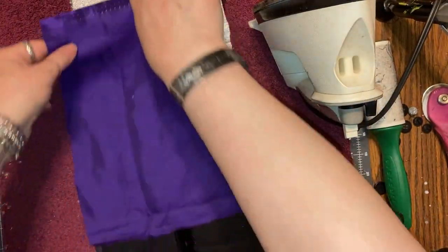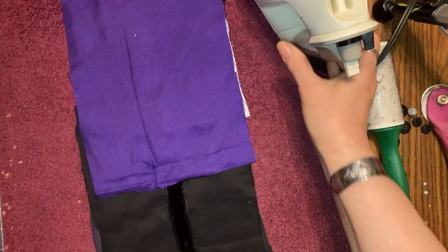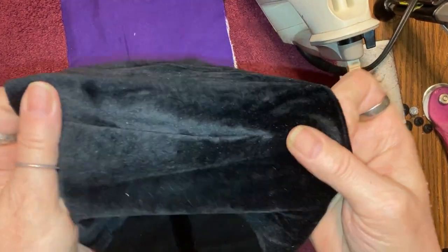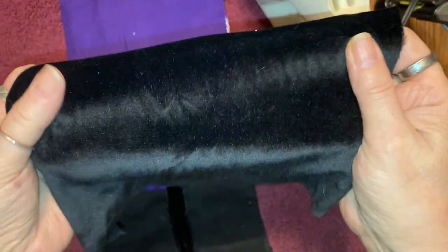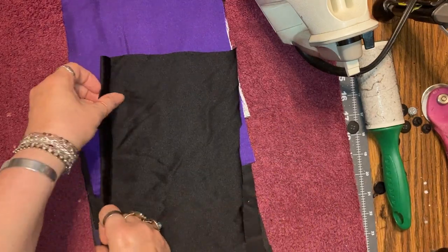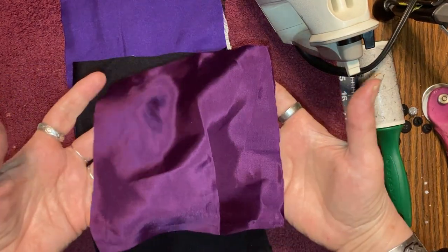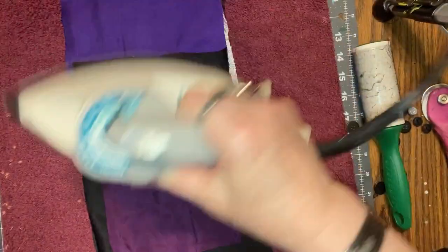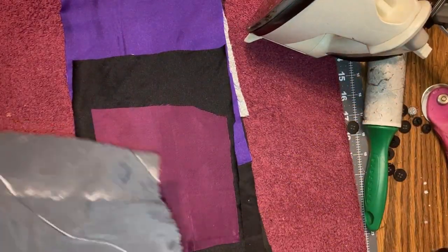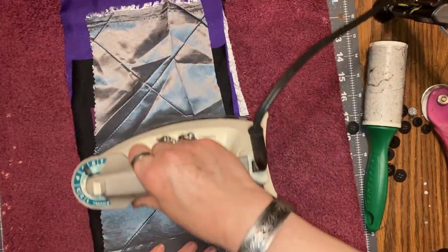Purple satin. It's like a stretch velour. It's not a real velvet. Keep that towards the middle. This is vintage. Some pieces may be discolored because it's vintage, man. Things happen.